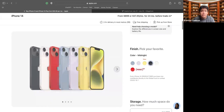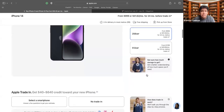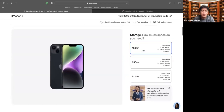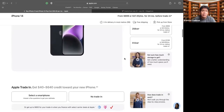You can also pick your color. So say I want black. You can pick your data. Usually 256 gigabytes is good, but if you are wanting it a little bit cheaper, you get the 128 gigabytes, which is the amount of storage allocated to your phone. And then Apple does something really cool. So with Apple, when buying a phone, you can trade in one of your old phones if it is an Apple phone. If you have an Android phone or a flip phone or anything like that, you will not be able to trade it in.